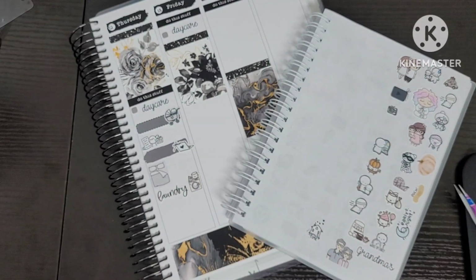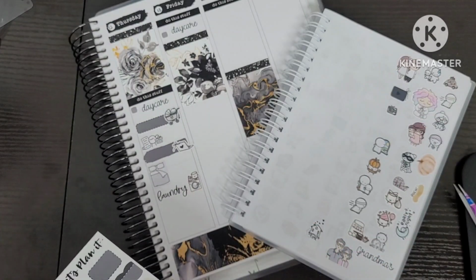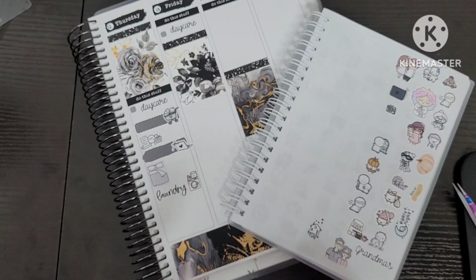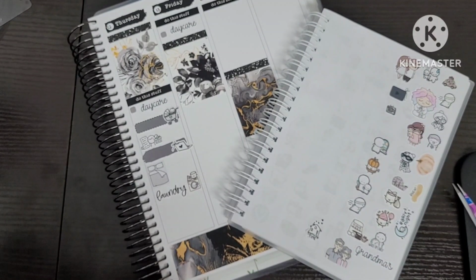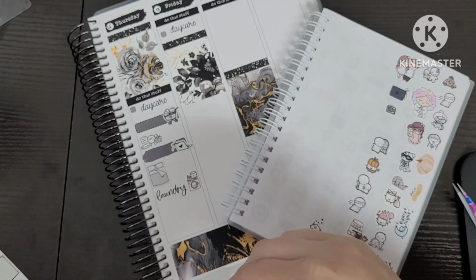So I used a half box extender from, what's it called? The Prairie Planner. And then I put my half box on, and I actually ended up trimming it down because it had rounded edges. So that was nice. And I just noted that my husband and I had some time together.